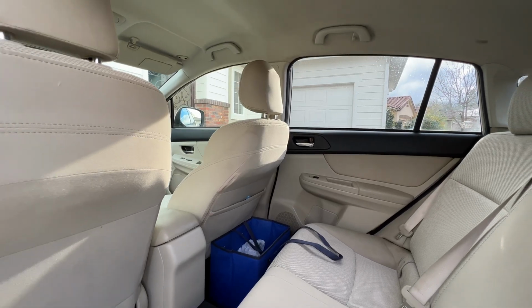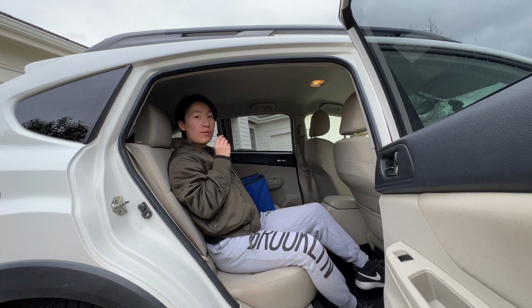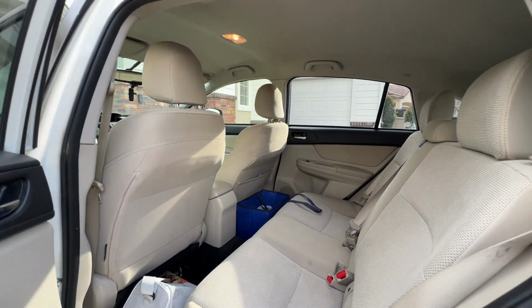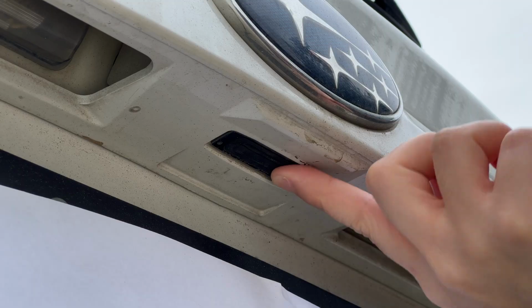Moving on to the back seats. Well, I'm 5'2", so there is a ton of space for me in the back. Jokes aside, I think an average size adult will fit the back seats just fine. Moving on to the cargo area.